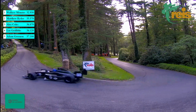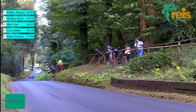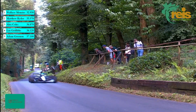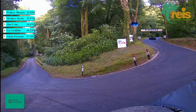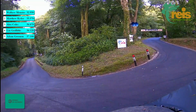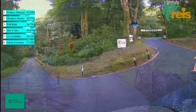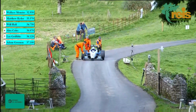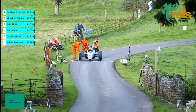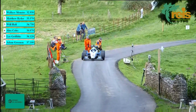A little bit slower around Sorbench here. Traction control kicking in to get the power down, and he's now at Martini. Gets his braking done, speed and clatters all the markers to record 34.75. 34.75 for Will Hall, so that makes him the second fastest in the runoff at the moment. No, third fastest behind Matthew Ryder and Wallace Mingies, of course.